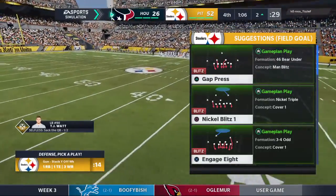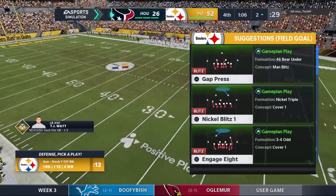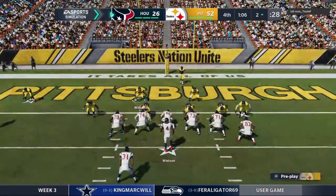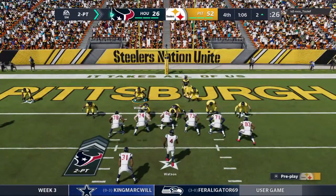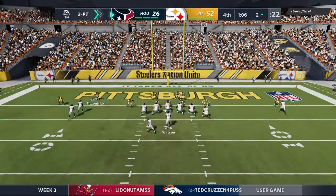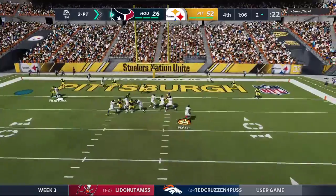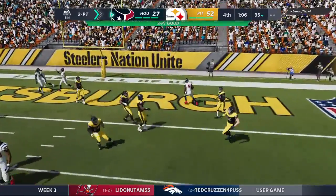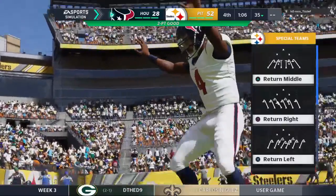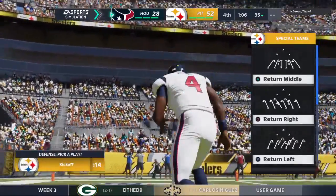They had to go to the monitor, get an extra look. That's what the technology is for. And this touchdown will count. Now Watson, he's going to lead the Texans up to go for 2. Watson looks to throw again. Escaping the pressure right. And he'll get in. And they're going to draw themselves 2 points closer. 52. Texans 28.